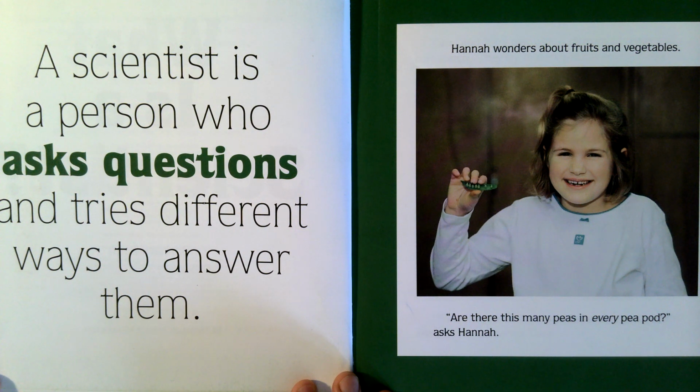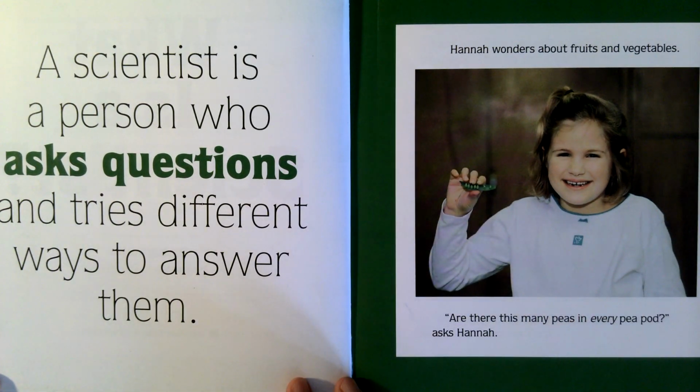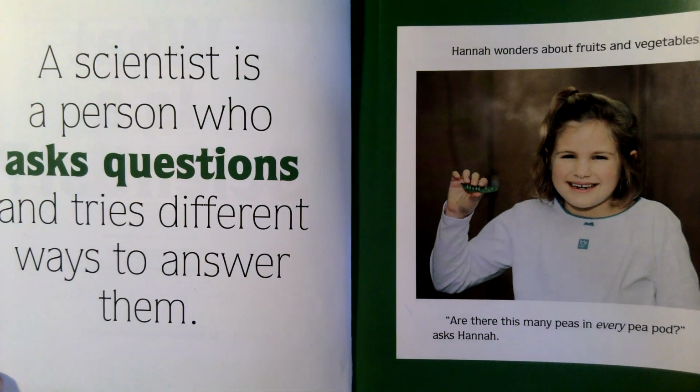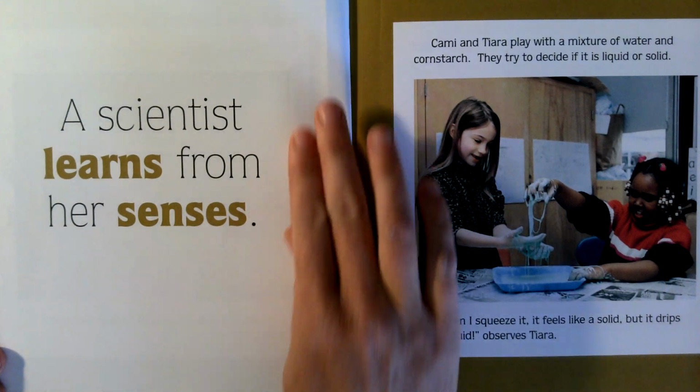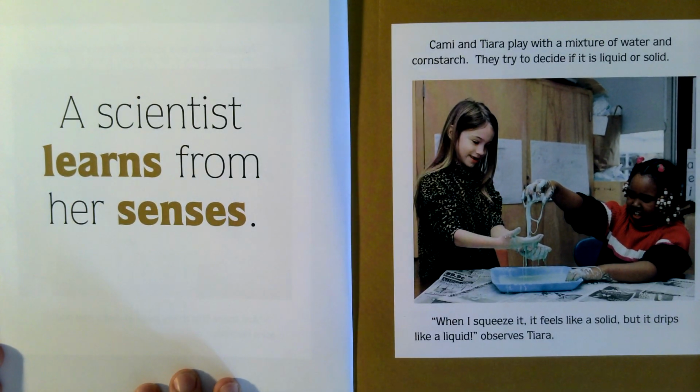Did we do that, first graders? First grade Hannah wonders about fruits and vegetables. Are there this many peas in every pea pod? Asked Hannah. A scientist learns from her senses. Did we use all our senses? Yeah, we sure did, right? When we were comparing water and milk.